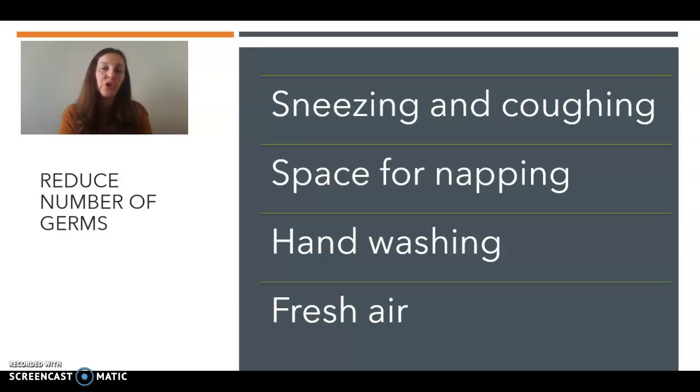Another way to reduce germs is to create space for napping. So when kids are napping, they're all breathing, and sometimes they're breathing out of their mouths when they're sleeping, and that can send a lot of germs out into the air. So making sure that kids aren't just face to face with their cots during nap time, but that there's some space. And if there's not a lot of space in your classroom, that might mean setting up the cots head to toe, or spacing them out as best you can. This helps aid in restful sleep anyway, so it's already going to be good for kids' sleep time.